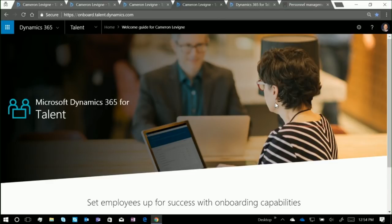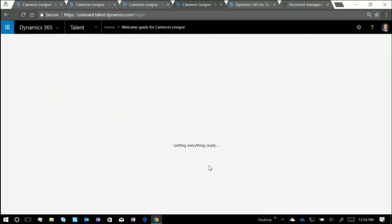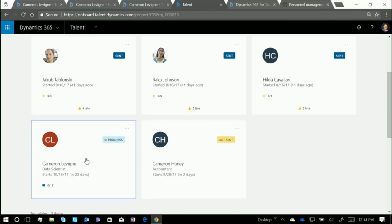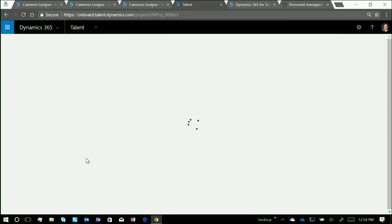So we're ready to get timed out here. So give me just 1 second. So here we are in the second application of Dynamics 365 for Talent, our onboard experience. So here we have a guide for Cameron already created.